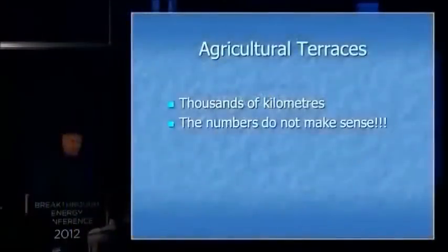And now you're telling me that it was built by people as a dwelling. So what's going on here? What are we dealing with here? And you don't get intelligent answers from the so-called authorities on this. And agricultural terraces, thousands of kilometers of agricultural terraces. In fact, more than 450,000 square kilometers of agricultural terraces in a sparsely populated part of the world. Who built these terraces? What were they planting in these terraces? What's going on here? It doesn't fit. It doesn't match.